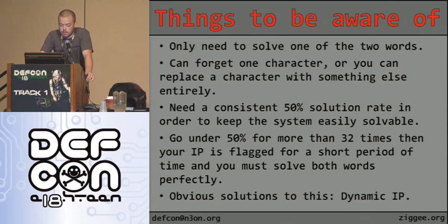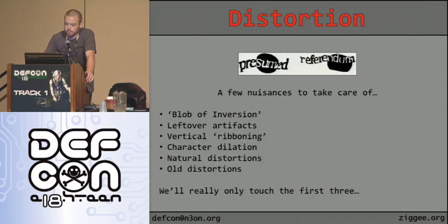it'll still be solved. You need to keep a consistent 50% solution rate, otherwise you'll get flagged after about 32 times, and you'll have to solve both words perfectly. You cannot misplace a single character; you have to solve them both. An obvious solution to that would be using a dynamic IP solution, so that you can just switch IPs whenever you hit that rate.